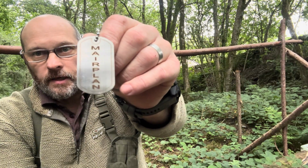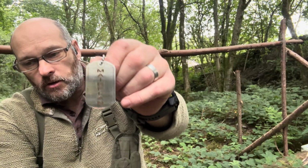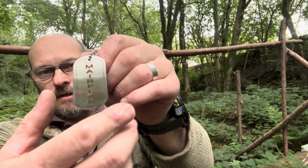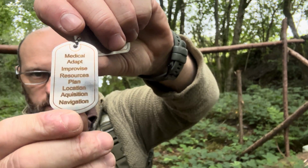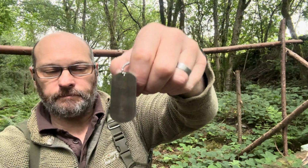So you've got the PLAN tag, there we go. Now this is a mnemonic. Because the Tracker knives are more of a survival knife in my opinion, even down to the Scout, I'm adding these into the mix. On the back side of that you've got a list of words whose initials create this word here, PLAN.